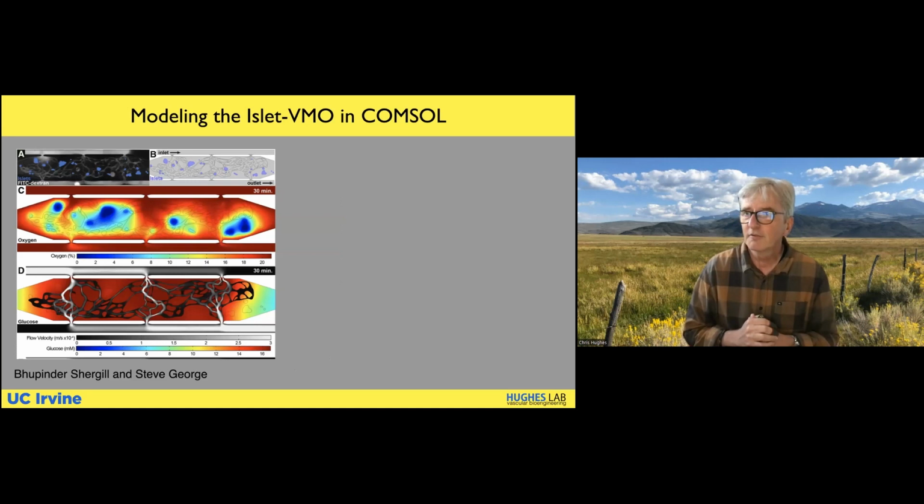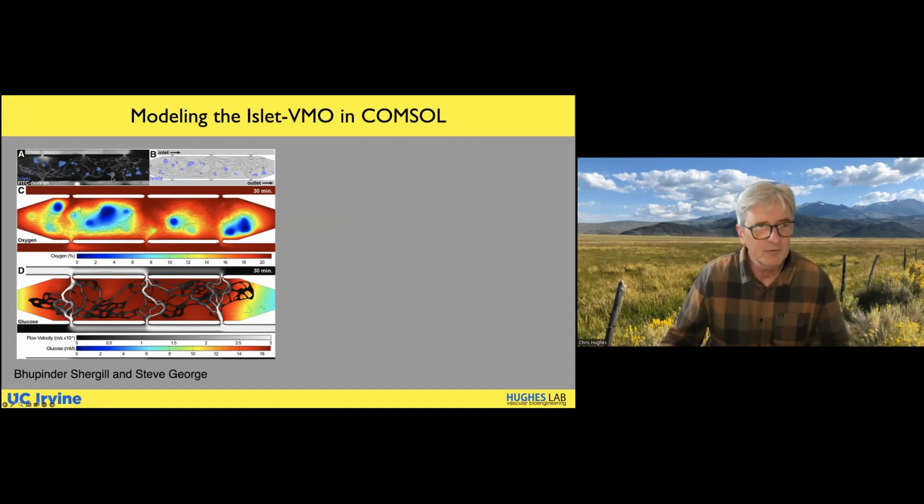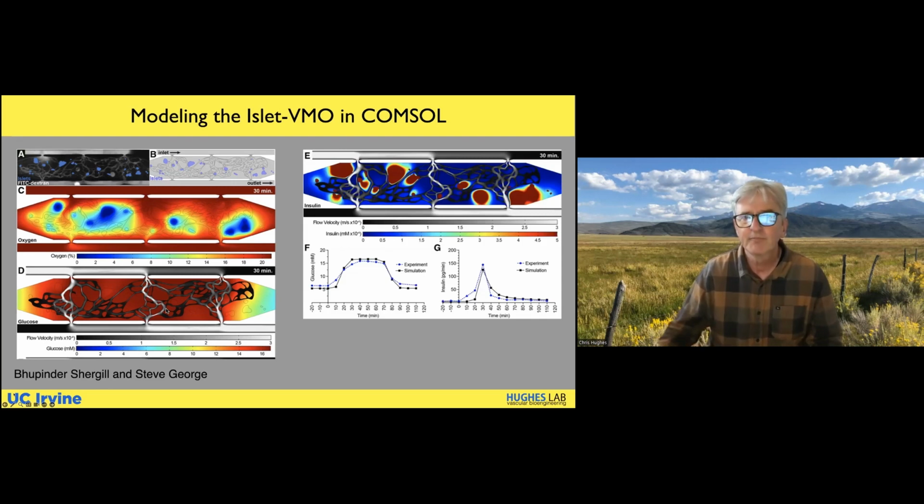We've also done a lot of computer modeling of what goes on here, and this has been quite interesting. What you're seeing at the top in purple and blue are the outline of the islets. These are pictures from real devices. We then imported those into the computer, and we model oxygen delivery. And blue is where the oxygen is being used up by the islets, which are very metabolically active. In D there, you can see the white is the flow of the blood through the vessels, and in red is the delivery of glucose to those tissues.